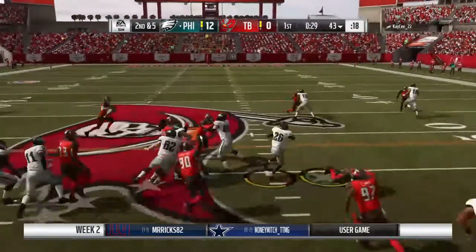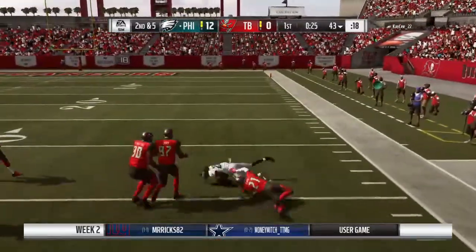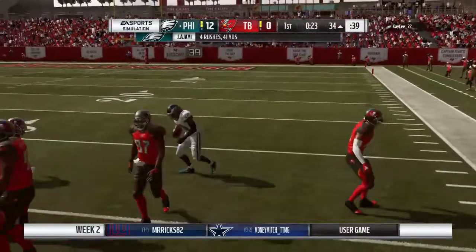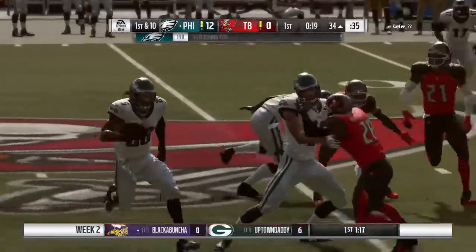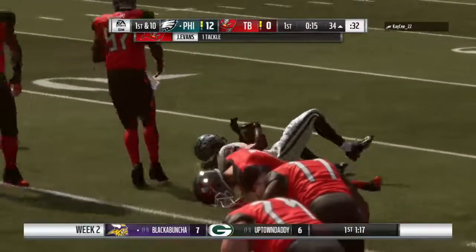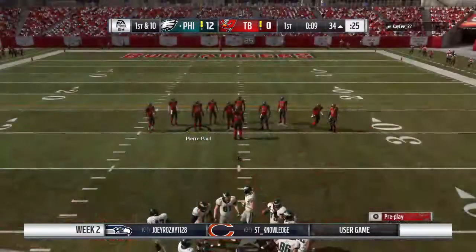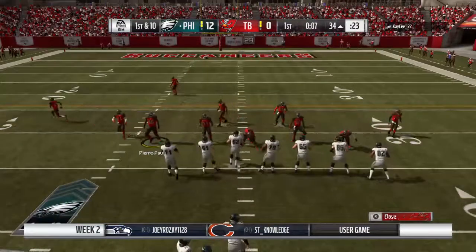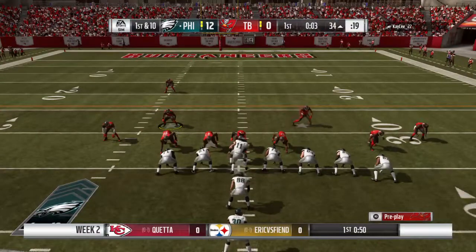They'll run it now out of the gun. And an alley to run. And he's going to get this all the way down inside the 35. 23 yards on the pickup there and a first. Well, they came into this game saying it was important that they set the tone and show that they can run the football. I believe that they've done that here in the first quarter. So from Buccaneer territory now, it's 1st and 10 at the 34.